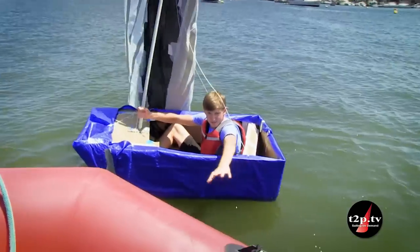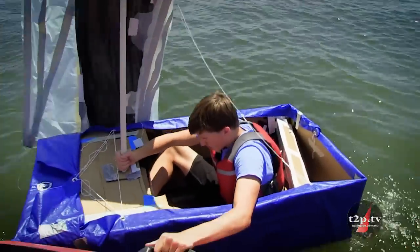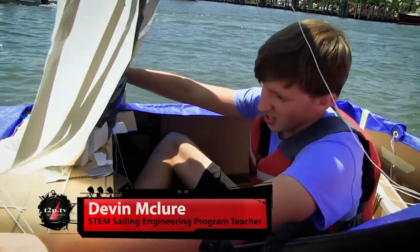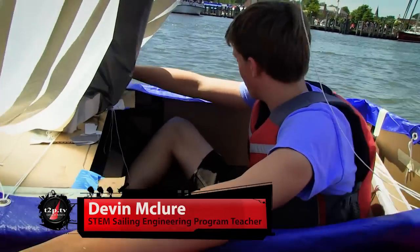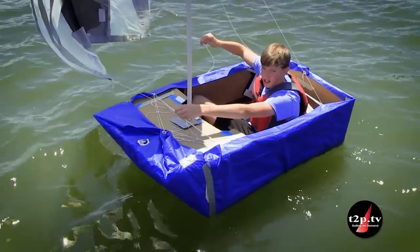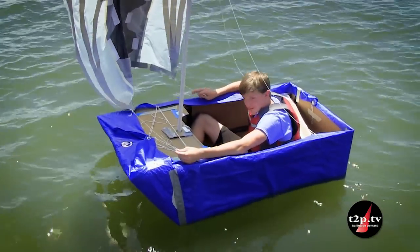So we based our design obviously on Donnybrook, and we thought it looked just like it, so we named it Donny Box. I got a nice full-size symmetrical spinnaker, and when there's not a giant boat about to run us over, we're running pretty well. Devin, it kind of works. Mine does. It's awesome. I'm not wet yet.